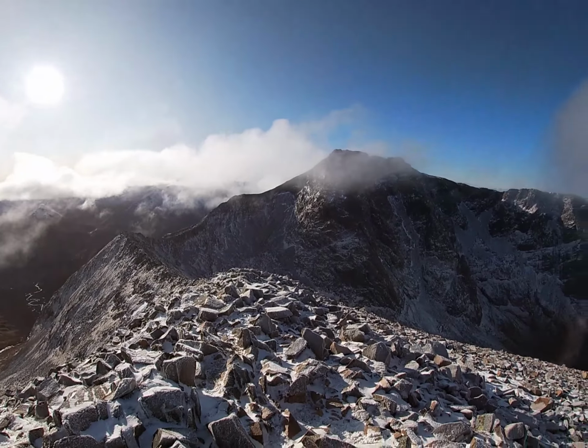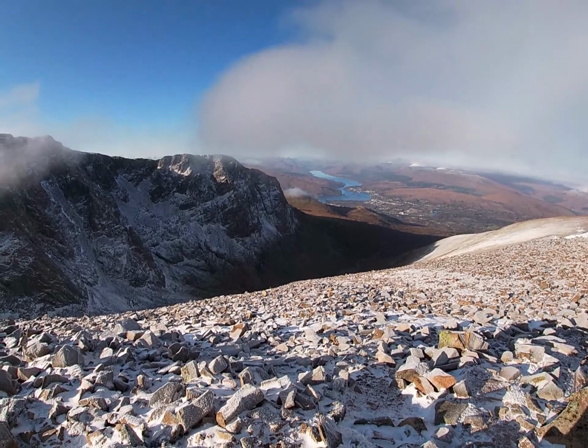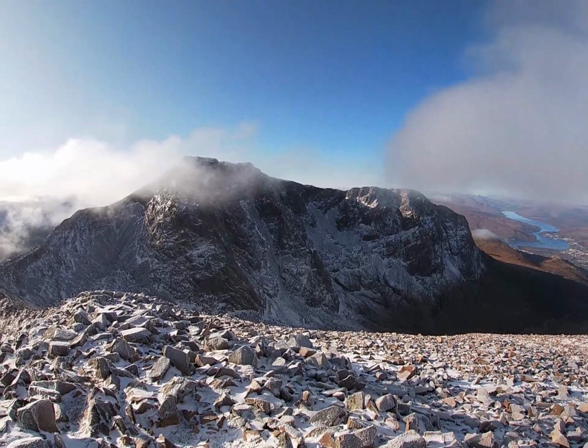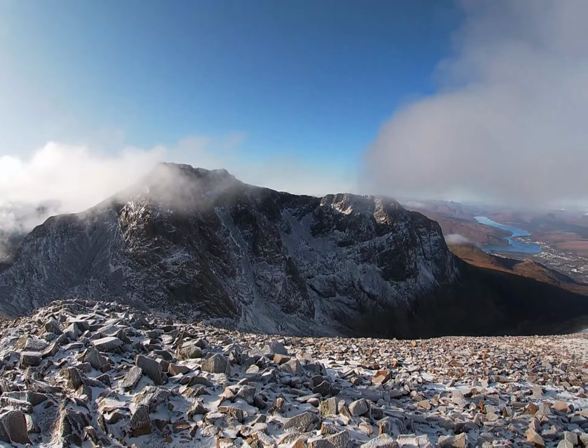So very interesting geologically. The granite we're stood on here is probably part of a molten mass which surrounded the Ben Nevis volcano, and it was active 400 million years ago, so it's been extinct a long time.